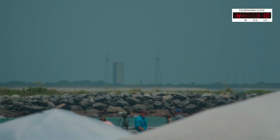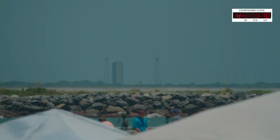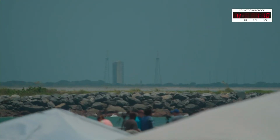You're looking now again live at pad 46 at Cape Canaveral Space Force Station from our vantage point about 5 miles away. The Astra vehicle, again, is relatively small by rocket standards, standing just 43 feet or 13 meters in height, and it's visible there on the horizon in between the 2 larger antenna tower-like lightning protection masts at pad 46. Those masts protect the rocket from lightning strikes while it's on the pad.